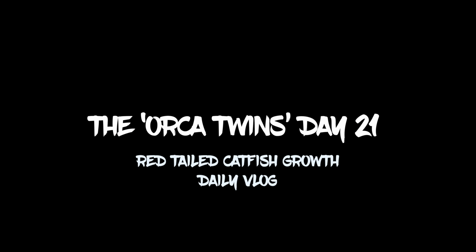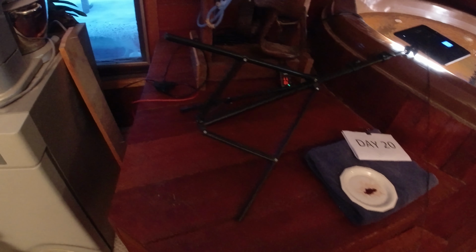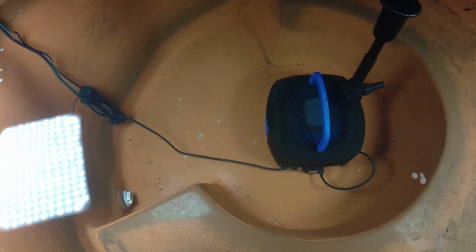Right, so today is the evening of day 20, watching these two red-tailed catfish grow up. I've had them for almost 3 weeks now. This seems like I haven't had them that long. And take a look at this.